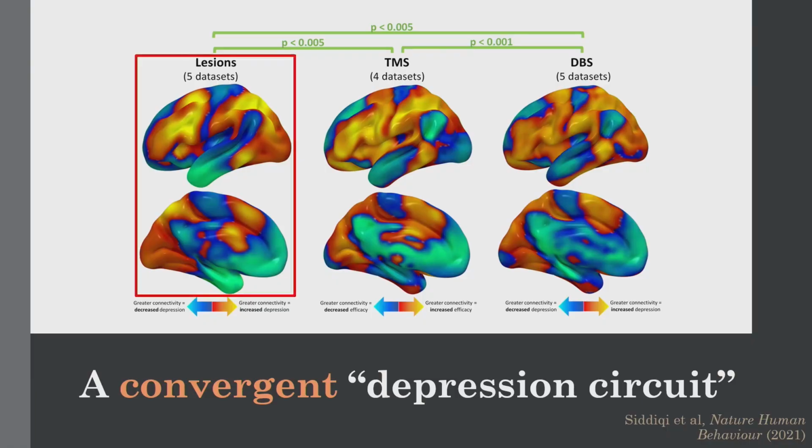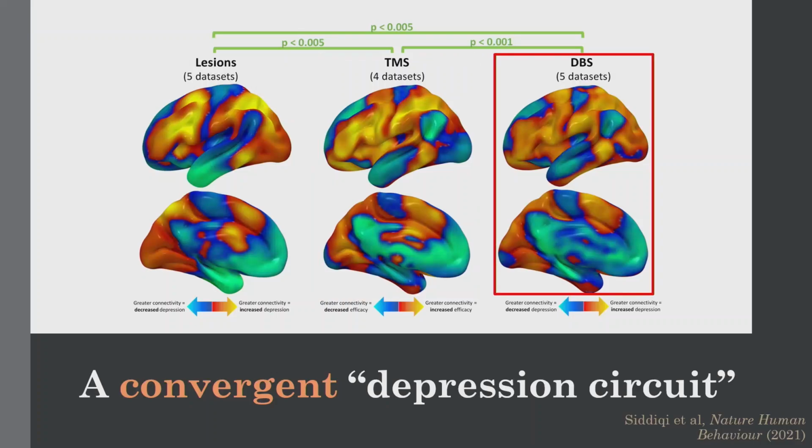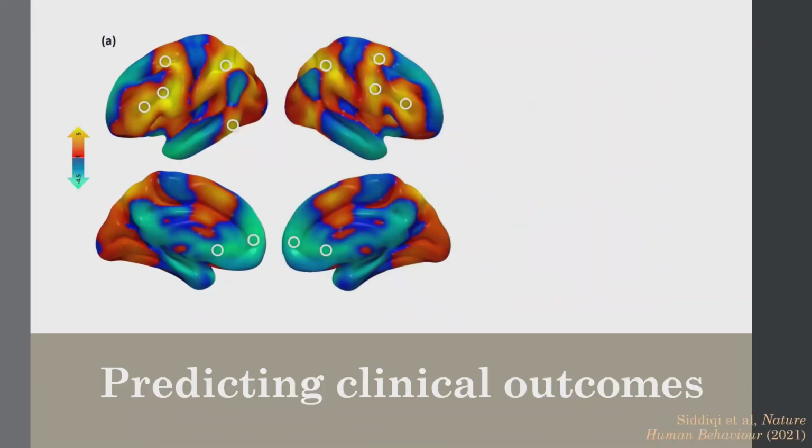There's the connectivity of lesions that modify depression, the connectivity of TMS sites that modify depression, and the connectivity of deep brain stimulation sites that modify depression. And using spatial correlations with permutation testing, we showed these are more similar than expected by chance. And the permutation testing is permuting one patient's clinical outcome with a different patient's neuroimaging, so we can be sure that the spatial correlations are valid. So in other words, we can potentially use lesions to identify better TMS and DBS targets, at least for depression. And we can use that to actually predict clinical outcomes.